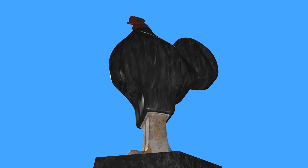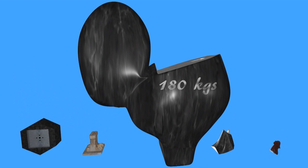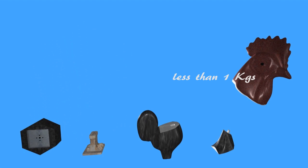The weight of the largest segment was almost 180 kilograms. The part with the least weight is the head, which is less than 1 kilogram.